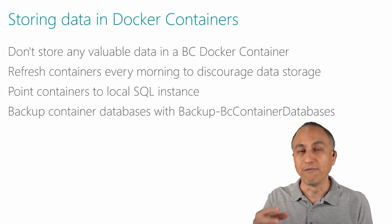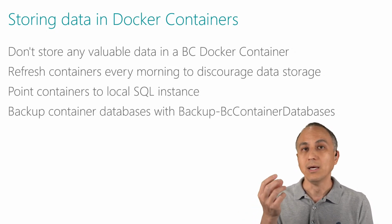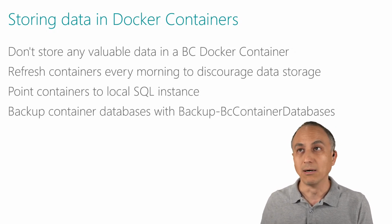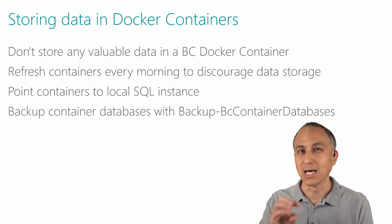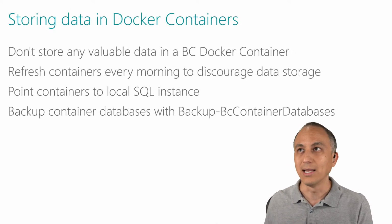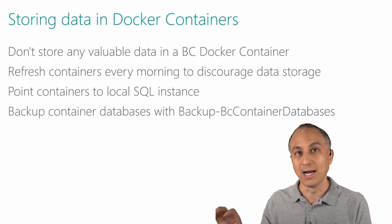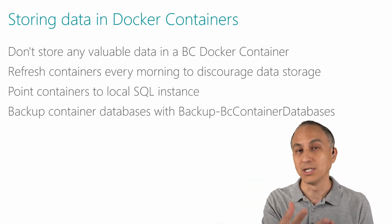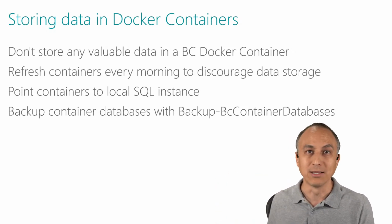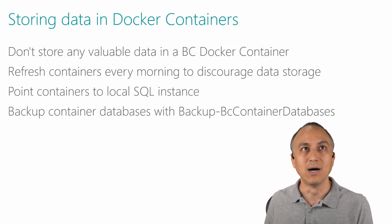Another approach, if you do happen to put data in a Business Central container, is you can back it up with a BC container helper command, Backup-BCContainerDatabases. Apparently that is an option. Again, I've never used it just because I don't want to be reliant upon the container version, the state, or anything like that. I'd rather script out the configuration or data I need and apply that to a fresh container that is not version dependent. So that's the concept. There are probably details and edge cases and different variants of how to deal with that, but that's my philosophy.